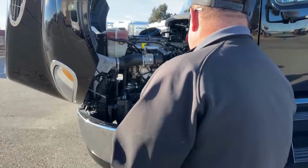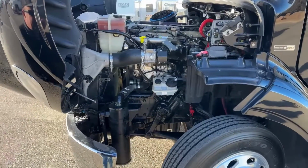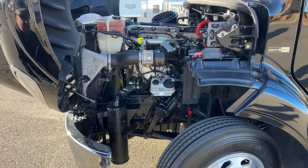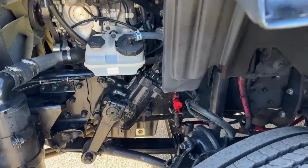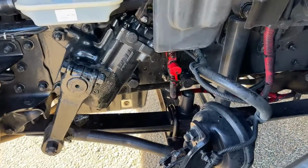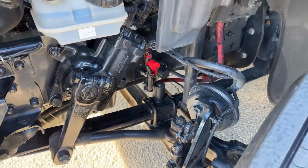Some things to notice under here: if we leave the lights on for whatever reason and we kill the battery, we can jump start that right down here. So we don't have to worry about tearing into the batteries, doing all that. It's easily jump started right there.